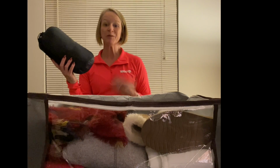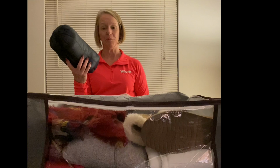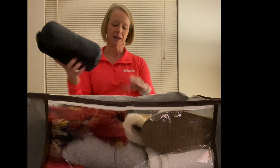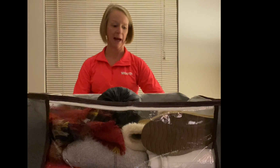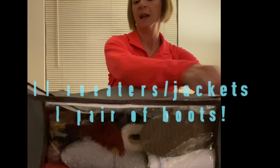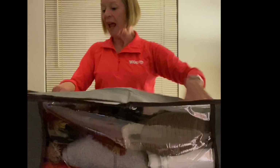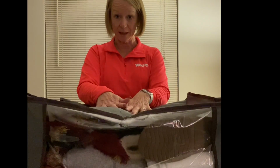So it was a great investment, and it's going to be super handy here as well, because there may be times when I need that winter coat, but I don't want it to take up a lot of room in my closet. So all of this can easily go in this winter storage bag. So then I just flip the lid closed. I can zip this shut, and you can tell, there's a lot of room left in this.